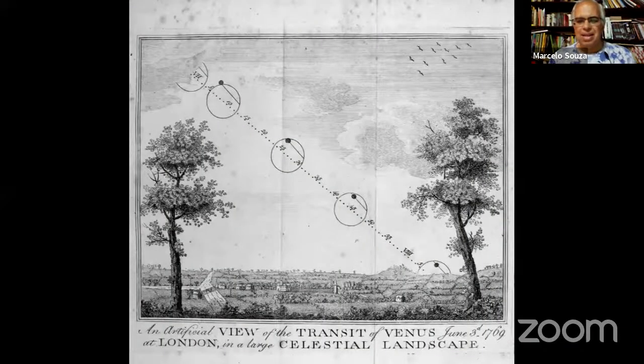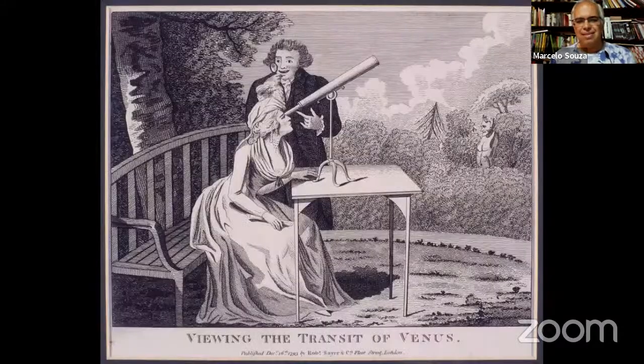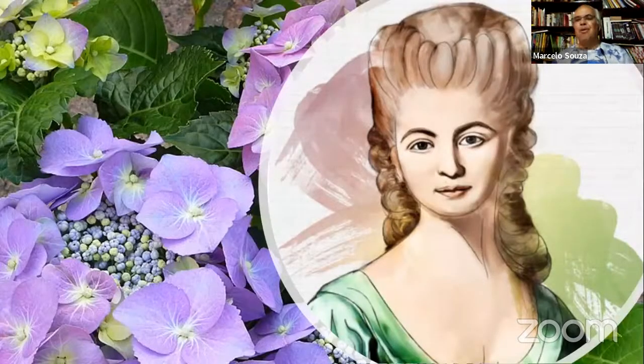And here is Guillaume Le Gentil, who didn't make measurements that year. I know there is a movie about his story, because when he returned to France, his wife was married to another person. He lost his position in the academy, but after a long period, he got his position in the academy back, and it's like a love story, this movie. And here is the flower of astronomy, Hortensia, right? It was named in honor of a French astronomer, Lepaute.